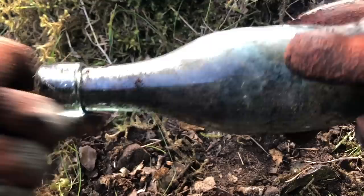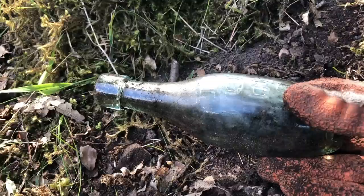Just like this. Another flat-bottomed Hamilton, different one this time. Belfast. Rossi's, oh, I've heard of that company before. Okay, cool. So that's a couple of flat-bottoms, a gin, a panel bottle. It's much harder today because I'm actually going from the bottom of the slope up and it's harder to dig, but I'm still getting finds, so I'm going to keep going.